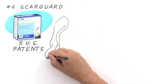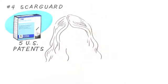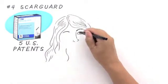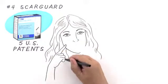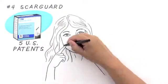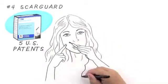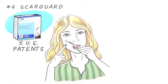Scarguard gives you the silicone, which studies agree helps scars. It paints on, dries in seconds, and forms a nanofilm less than 1/5 the thickness of a single human skin cell. That's amazing. When it dries, Scarguard occludes the scar completely because it's biomechanically bonded with the surface architecture of the skin. Unlike big, ugly silicone sheets, it does not need tape or adhesive to stay in place. It is a micro sheet like a second skin.